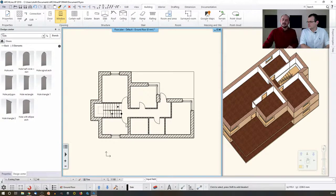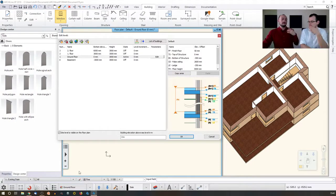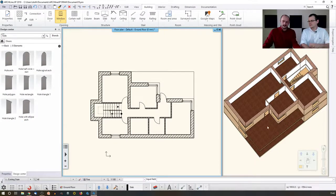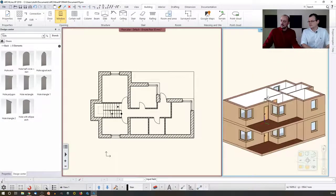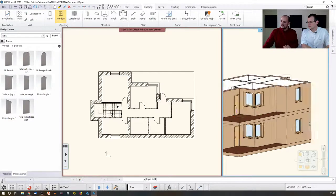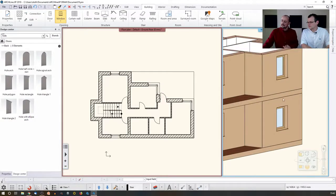Because of these settings, because of how the software is handling this content. Whenever I go back here and say we went to the site and we decided to make the bottom floor, the ground floor, I don't know, 300mm larger, then I just go here and edit the ground floor height. I just say that, okay, this should be 300mm taller. And then when I click OK, the software makes adjustments on the floor and in the 3D automatically. So now we didn't see that happening, but as you can see, the distance between this window and this part is larger.